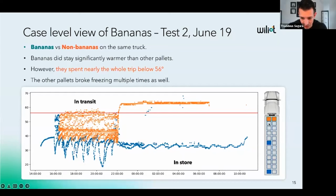So these were placed properly in the truck, right where they were supposed to be. They were wrapped in plastic just as they were supposed to be. This kept them significantly warmer the entire time they were on the trailer. You still see the same temperature trends that you see across everything else as the cycles kick on and off, but you see that they were much better insulated.